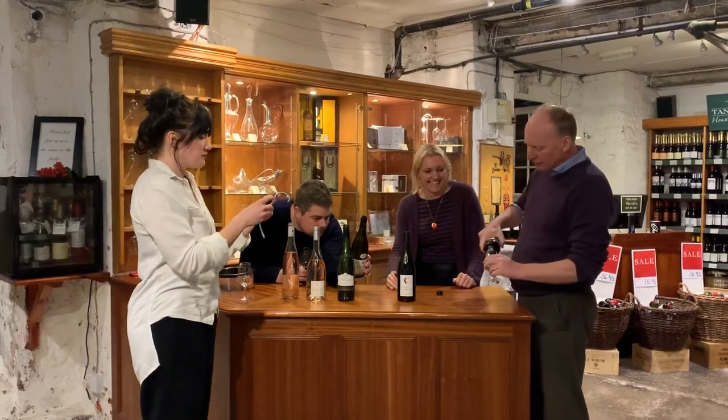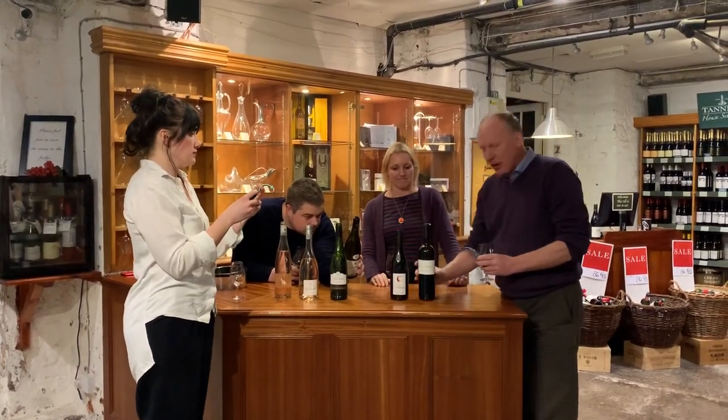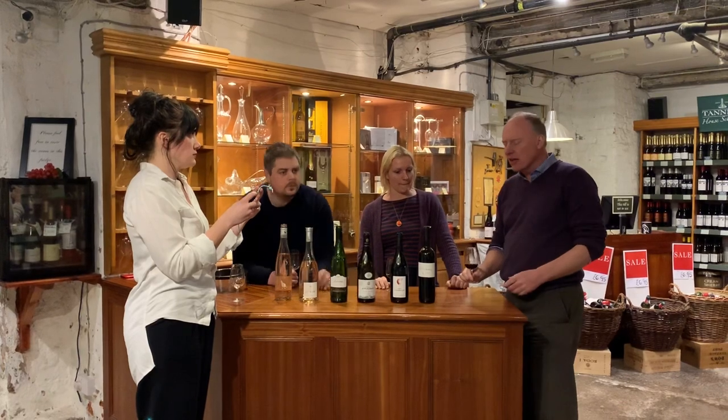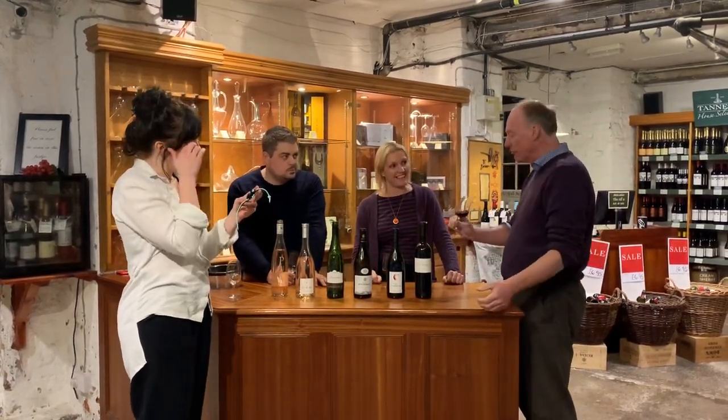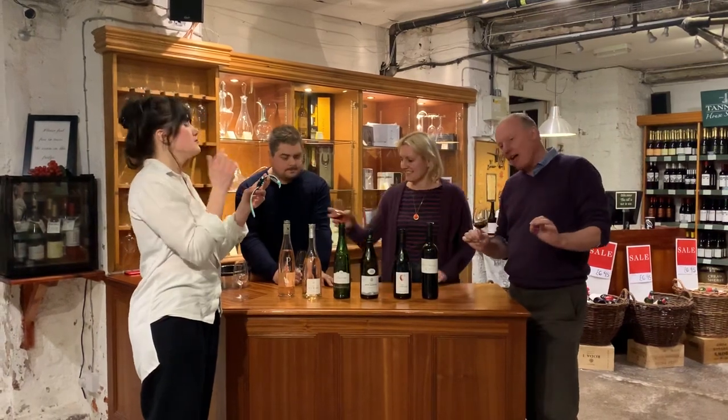Right. Domaine Boudet. We've had this for a few years, and the nice thing about it is such a full, rich, round, robust red, but with a bit of class about it too.